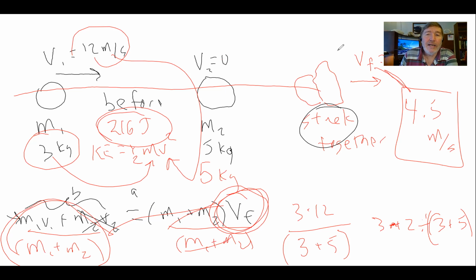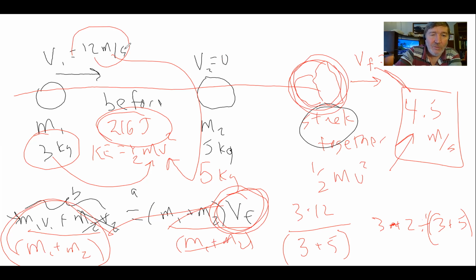Okay, now let's compare that with how much energy we have after the crash. We just got through calculating that the velocity of this mass is 4.5. So let's do 1/2 mv squared again, but m this time is the mangled mass, which is 3 plus 5. So m this time around is 8. And the velocity is 4.5, so stick it in there. Type into the chat box, how much energy do we have after the crash?